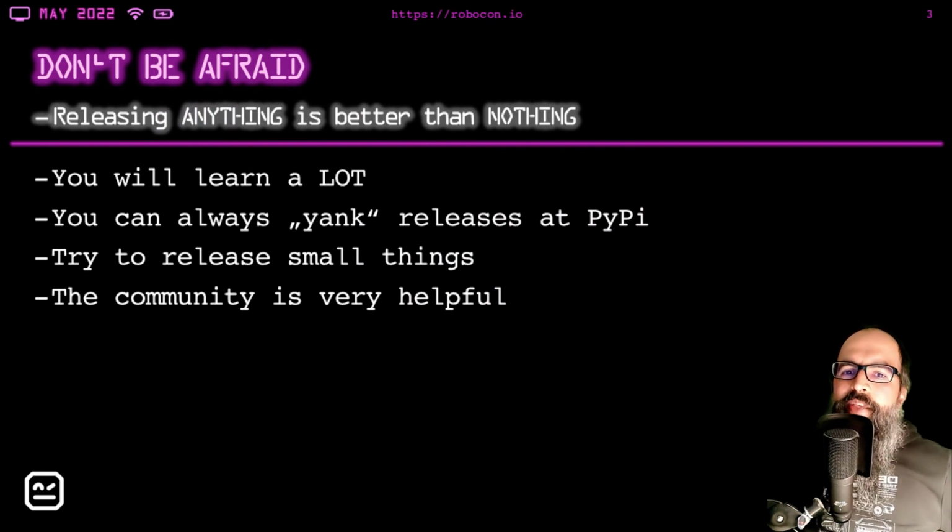Because releasing anything is better than releasing nothing. You will also learn a lot along the way. I also learned a lot. And if you deliver a mess, you can also yank a release, so remove a release from PyPI, so it's no problem. I can recommend just releasing in small pieces. I can also say the community is quite helpful, be it on Slack when you ask a question there, or when you get issues via GitHub. I haven't met a rude developer so far, so maybe I was just lucky.